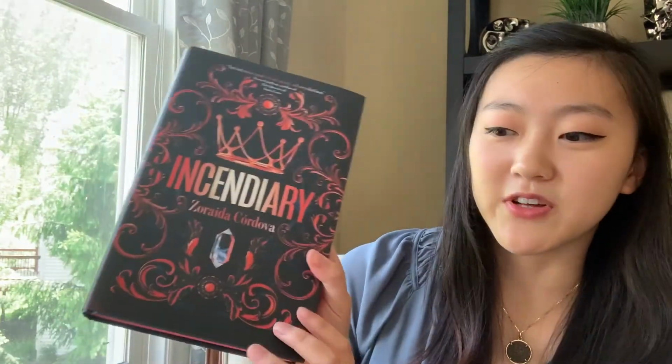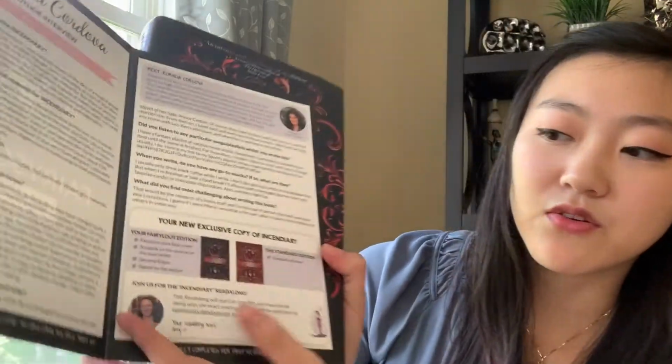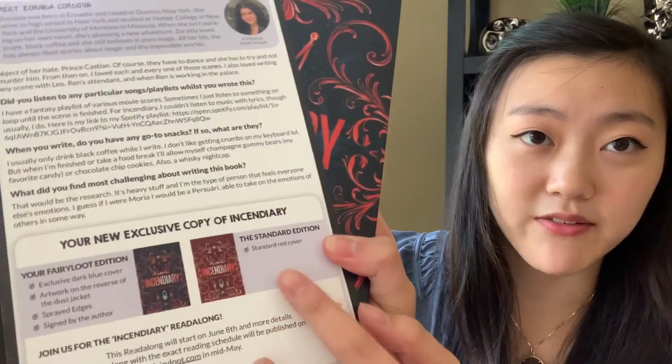Ooh, it's beautiful. The original cover is normally completely red. So this one has a black and red design, which I absolutely love. I think it has a lot more of a color contrast than just solid red. Ooh.